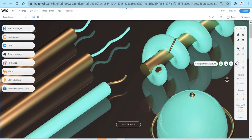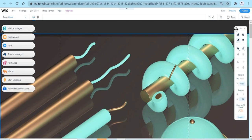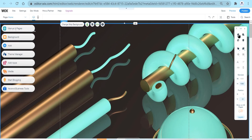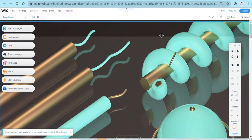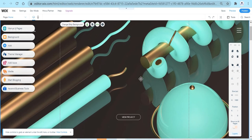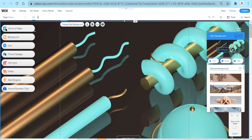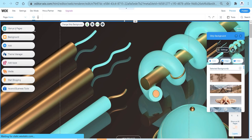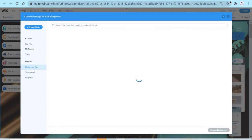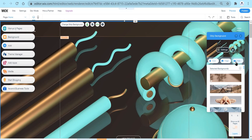All of those things there that move, all of those great things, are called strips in Wix. So if you want, you can change the strip background. This one is the one that we have now, but you can change it if you want to an image, or if you want to change it to a video.